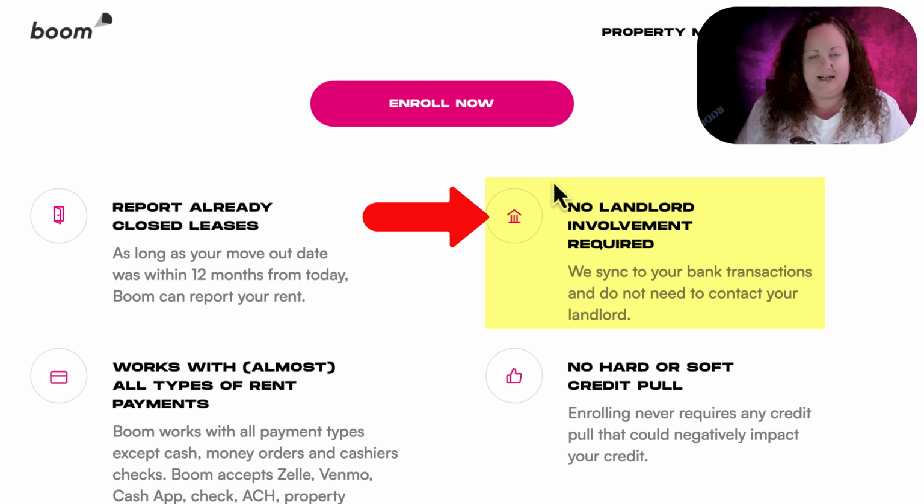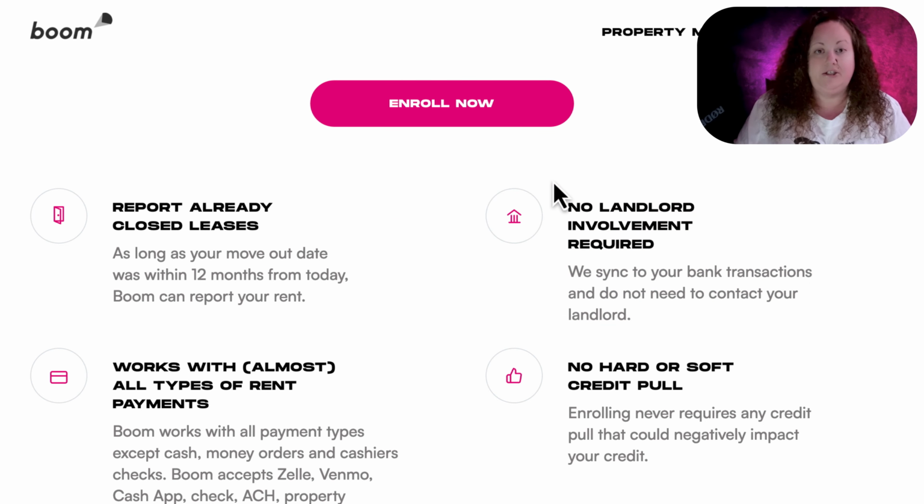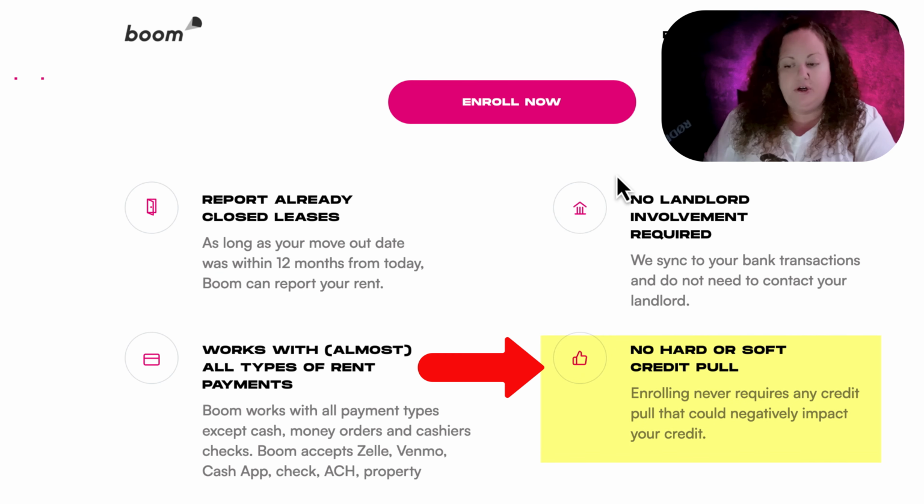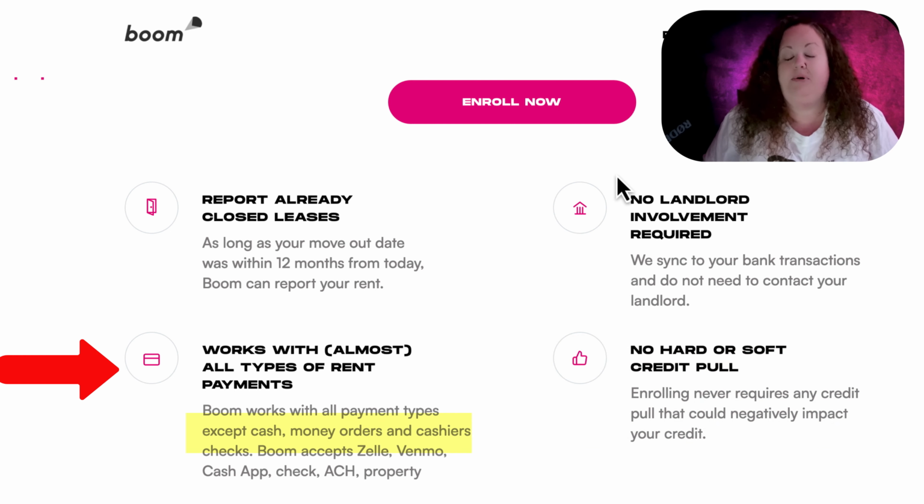They don't need to contact the landlord. You will need to upload your rental agreement. So it says right here, there's no hard or soft credit pull, but it does report to all 3. And it works with almost every type of payment form out there.